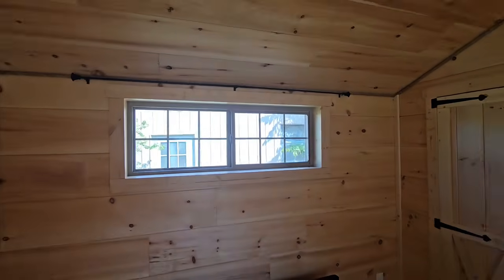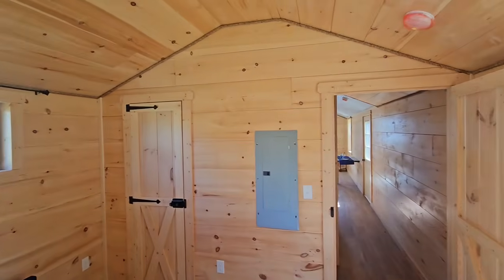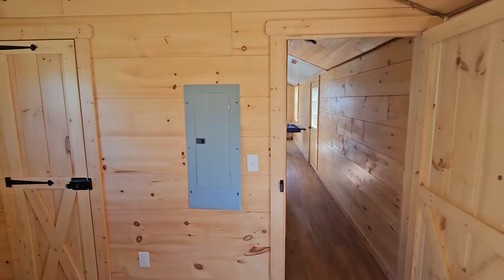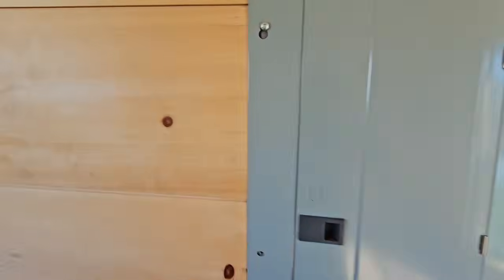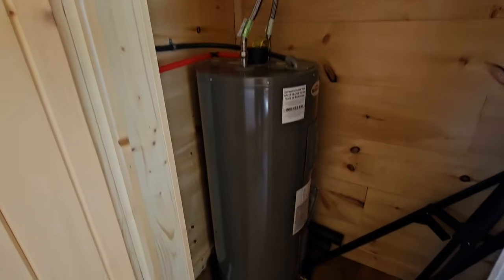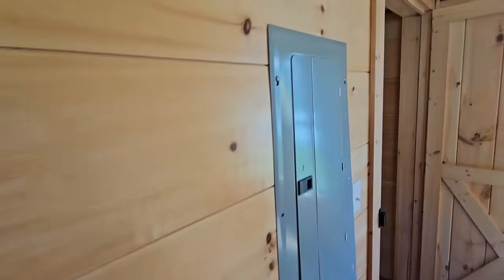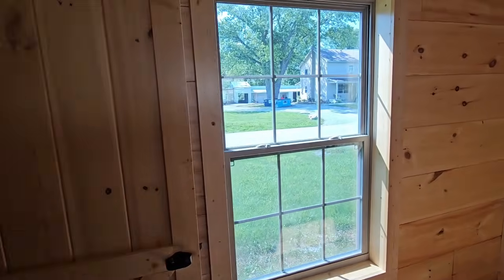Over here, you got your windows. Very cool, right? All kinds of natural light coming in. There's your electrical panel. Behind this door here is your water heater. Okay. And everything you need, nothing you don't. You know what I'm saying? Everything you need, nothing you don't.